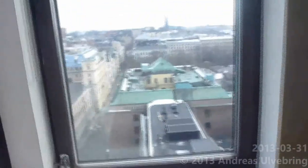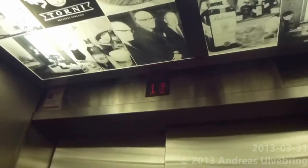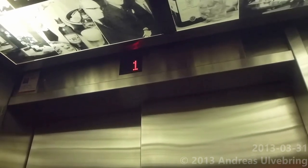Oh, wow. Original building 1968, modern 2004. It's a very fast elevator. At Torni Sokos Hotel in Helsinki. All floors are locked off except 1 and 12.